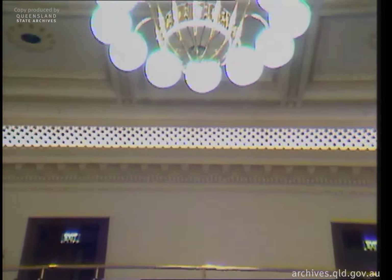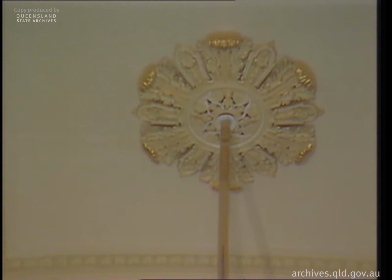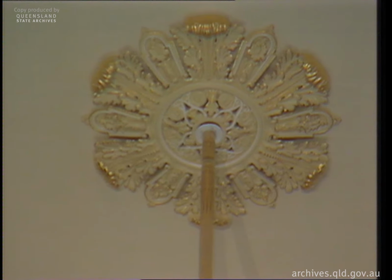The Hansard reporters are stationed directly above the speaker's rostrum and are within touching distance of this distinctively decorated ceiling with fine gold leaf detail. Careful paint scrapings were taken to detect the original colours, and the new colour combinations evoke the original 1868 scheme without being an exact copy.